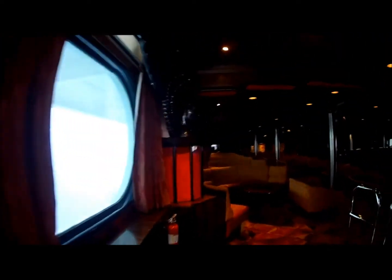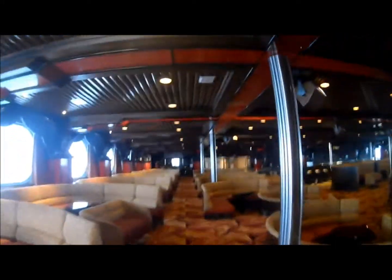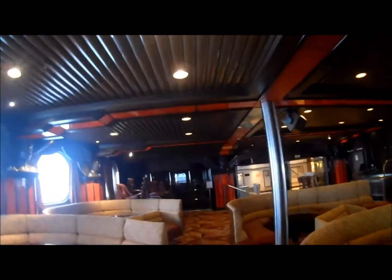You can see me. So back into the lounge, and I don't know what's this way. It won't take long to explore the ship. On some of the other ships I've been on, it's taken 2 or 3 days just to see everything because they're so huge. But this one I think I'm going to have explored before we even pull away from the dock. Another nice little seating area. That's what I like about these ships, all the nice little nooks and crannies.